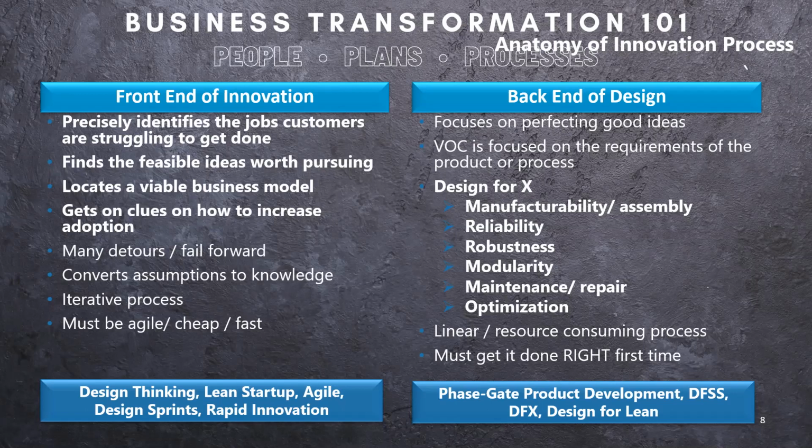Well, that's the first part of the challenge. The second part of the challenge is creating products and services that are flawless, and we must get it done right for the first time. So the emphasis is on perfection, manufacturability, reliability, robustness, etc., what we call design for X.